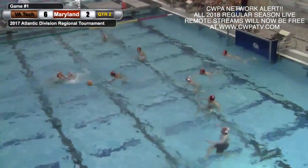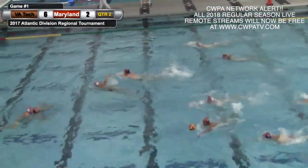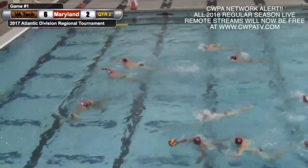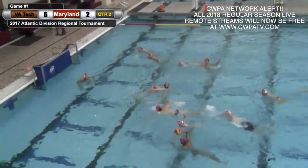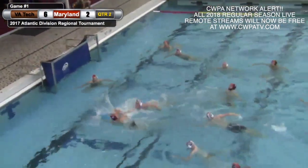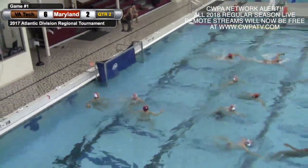Shot clock, of course, 30 seconds for each team, and now that is going to be stolen away by the Hokies. Looks like that's Cap 21, Varun Ganesh. Ganesh, taking his time. Will feed to the head. And Maryland will take care of business there.